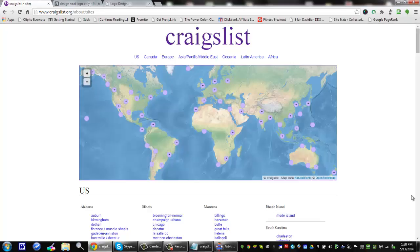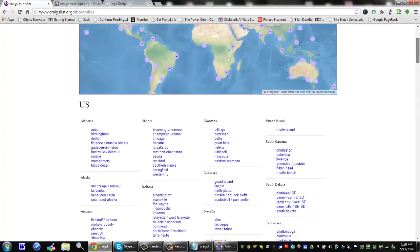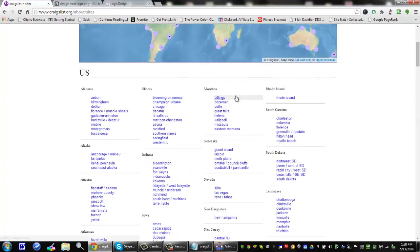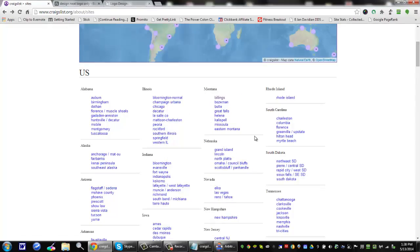So there's a whole world full of Craigslist cities. You can see right here, in Michigan alone, there's probably 15 or 20 different cities you can search that Craigslist has a presence in. But you can only search them individually. So I would have to go to Montana, go to Billings, go to Creative Gigs, and do my logo search, then go back to the main page and go to the next city in Montana. So obviously that would take forever to get through all of them.